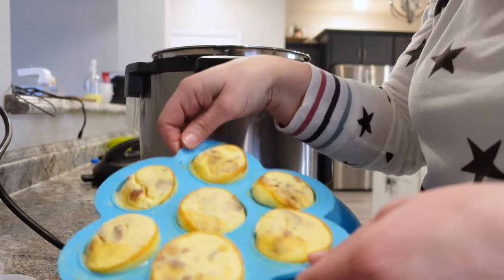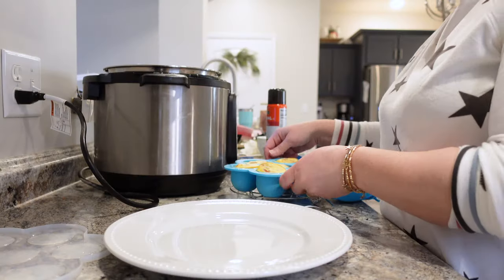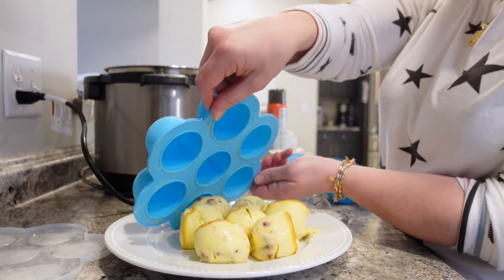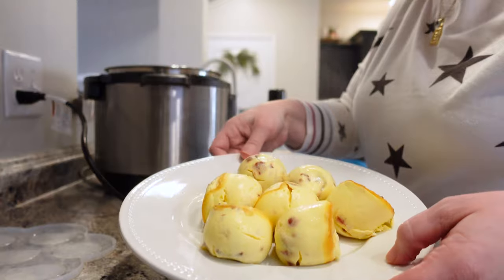This is what our little egg bites look like when they're all finished. They usually come out pretty easy. And that is it.